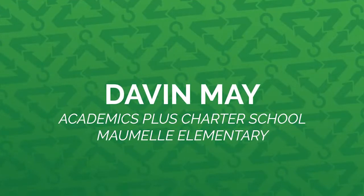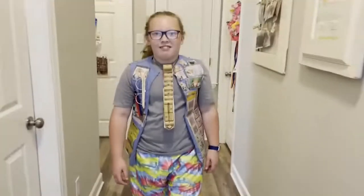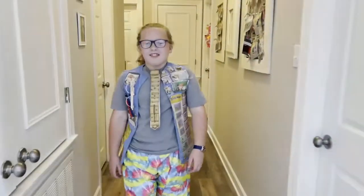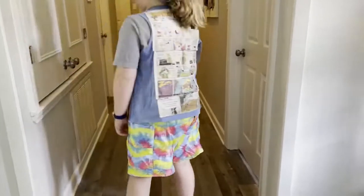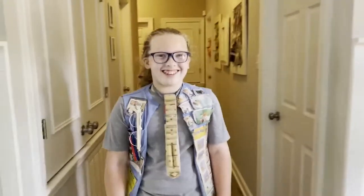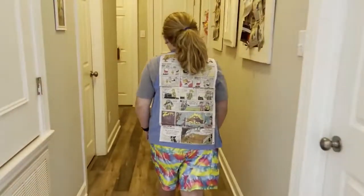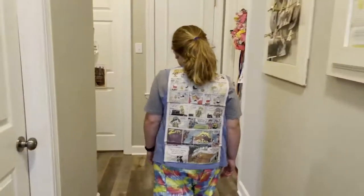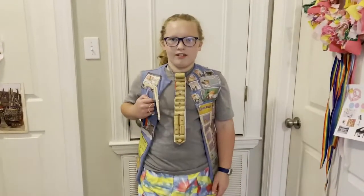Davin May, from Academics Plus Charter School. Very fresh, refreshing. It is. I think Davin's done the first necktie, especially out of the corks. Yes. I mean, to use a material that was so solid and go for something that you normally think is going to be very soft. Yeah. Great job. And with the comics, I think it really ties in with his tie-dye shorts.